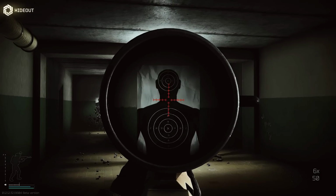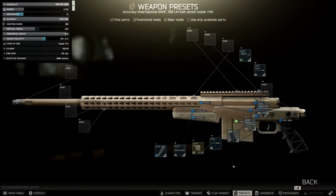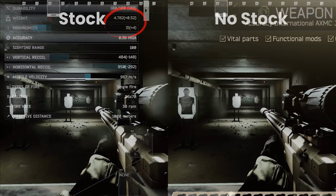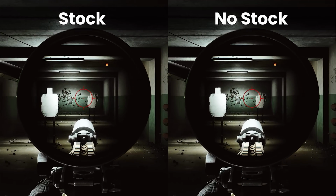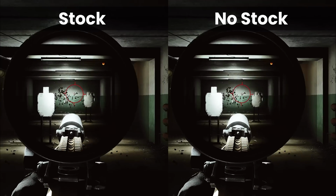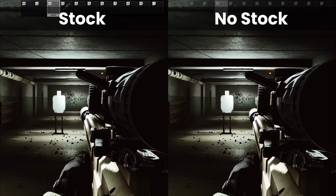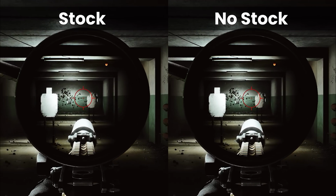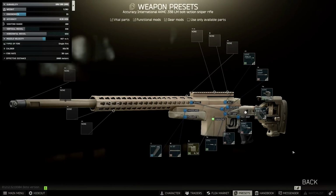With the AXMC, we have to decide whether we'd rather have 4 extra ergonomics, but with half a kilo of weight added on. To me at least, it seems to make no practical difference either way. In testing, I got just under an extra second of arm stamina by removing it when unsuppressed, and it cost us 1 frame of ADS speed. When suppressed, it seemed to make no difference to the arm stamina at all, and again cost us 1 frame.